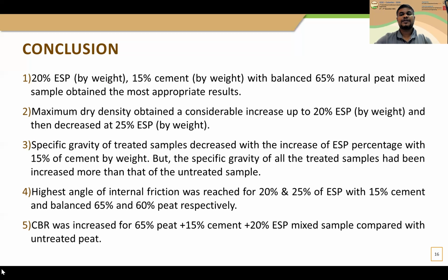Highest angle of internal friction was reached for 20% and 25% of ESP and 15% of cement and balanced 65% and 60% peat respectively. CBR value was increased for the 65% peat, 15% cement plus 20% of ESP mixed sample compared with the untreated peat.